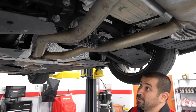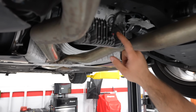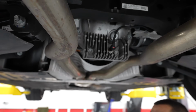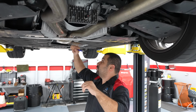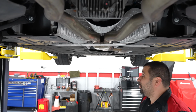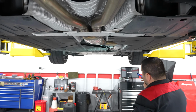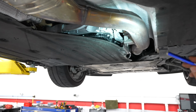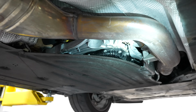Something about the Supra differential, from far away, it almost looks like it has a spark plug to it. Not the case, but it's just a joke. Going back here, all braces are here, supports are here, shields are here, everything is completely normal. And then you look at the transmission. From a first glance, this looks like just a normal ZF transmission, nothing really about it.